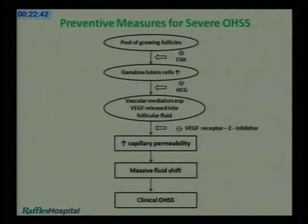So looking back at the basic mechanism, when we give gonadotrophin injections, it's to grow the pool of follicles, and that is the aim of controlled ovarian hyperstimulation. But at the same time, the granulosa lutein cell population increases, and with this increase, the estradiol levels increase. It is the HCG trigger, however, that starts off the release of the vascular mediators, and therefore causes the increased capillary permeability, leading to the massive fluid shifts which we see in clinical OHSS. So for coasting, what we're going to act on is at the level of the FSH levels by stopping it, so that the granulosa lutein cell population is then diminished.